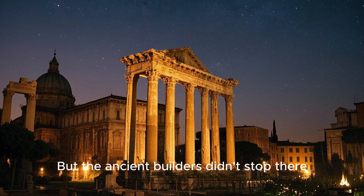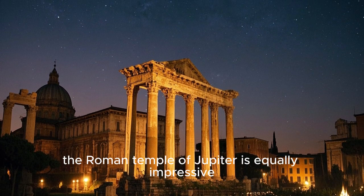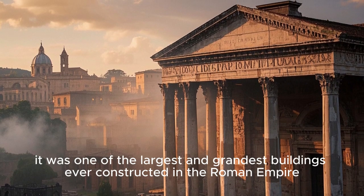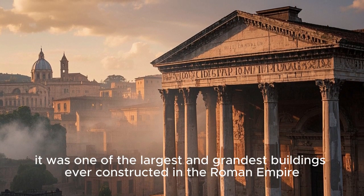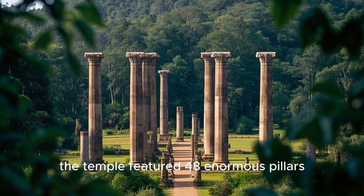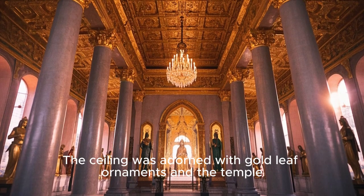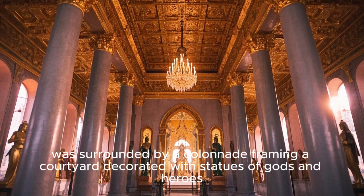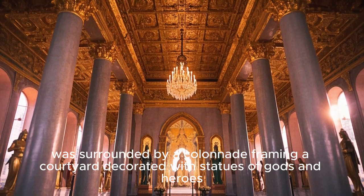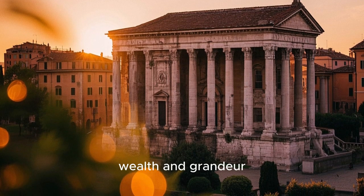But the ancient builders didn't stop there. In addition to the trilithon, the Roman Temple of Jupiter is equally impressive. Built between 170 and 200, it was one of the largest and grandest buildings ever constructed in the Roman Empire. Measuring 100 by 50 meters, the temple featured 48 enormous pillars, each more than 20 meters tall. The ceiling was adorned with gold leaf ornaments, and the temple was surrounded by a colonnade, framing a courtyard decorated with statues of gods and heroes. The building was a true marvel of Roman architecture and reflected the wealth and grandeur of the empire.